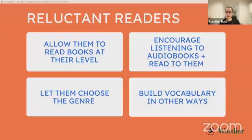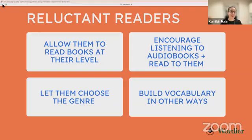We're on a slide. So tips for reluctant readers. Let me know if you have a reluctant reader at home.